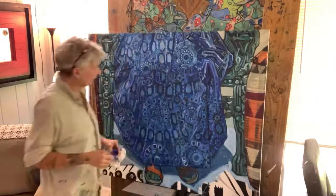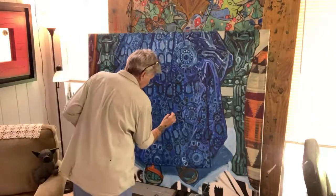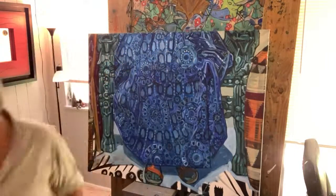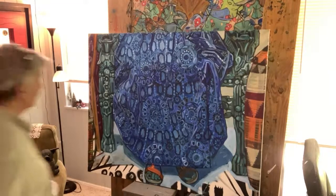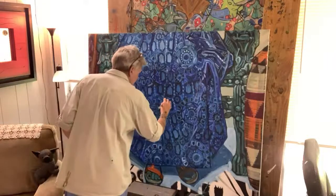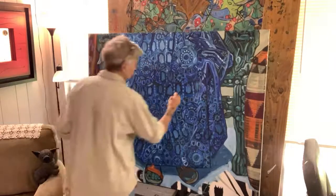When I stand back, I'm letting my head see where the teal is really standing out. And take a quick look and see if that's working. If it's not, I'm just going over it a little bit. I've lost a couple of shapes and ideas that I did want to include in the painting, so I'm going to make sure they pop back out again.